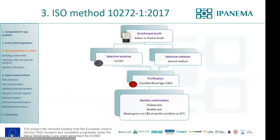Traditional procedures are described by the International Organization for Standardization, and they require an enrichment step in which Bolton or Preston are the main broths that can be used, followed by a selective isolation in MCCDA medium or other selective isolation media such as Karmali or Butzler. Subsequently, a purification step is needed with Columbia blood agar. And finally, for identity purposes, motility and oxidase tests are performed, but also they check the growth in Columbia blood agar in aerobic condition.